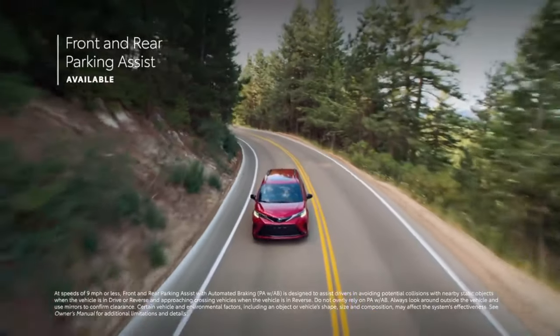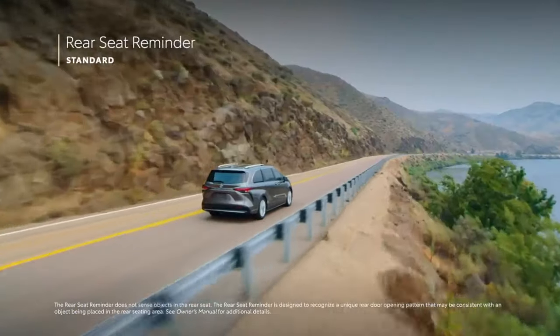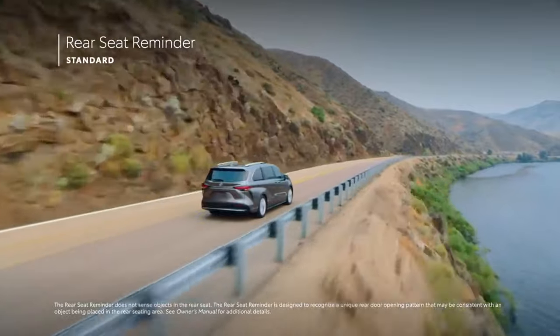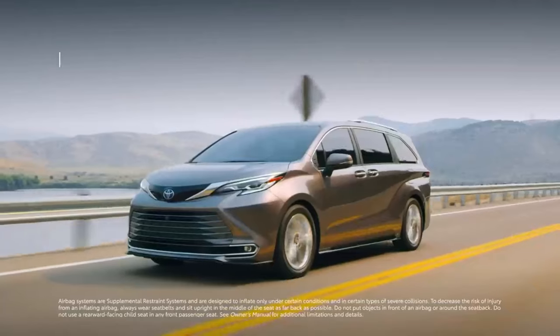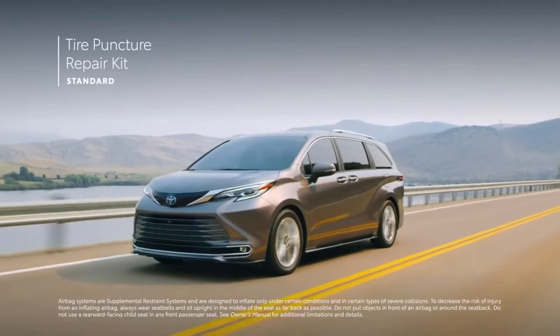The available front and rear parking assist sonar makes it easy to pull into a tight spot, while the new rear seat reminder feature reminds drivers to stay mindful of little passengers and pets. And of course, Sienna also comes standard with Toyota's signature star safety system, 10 airbags throughout the cabin, and a convenient tire puncture repair kit.